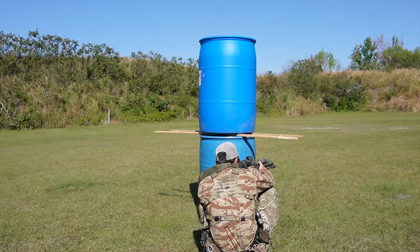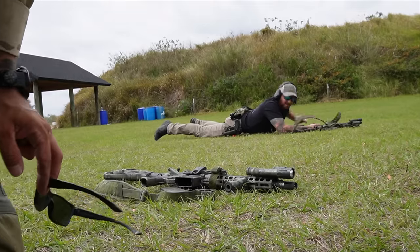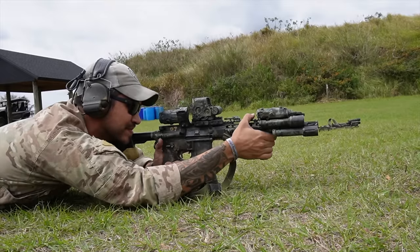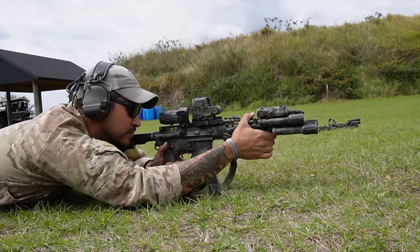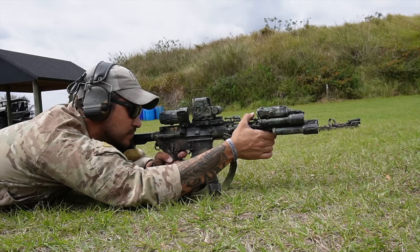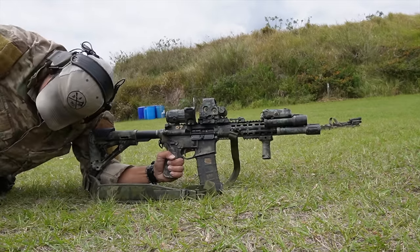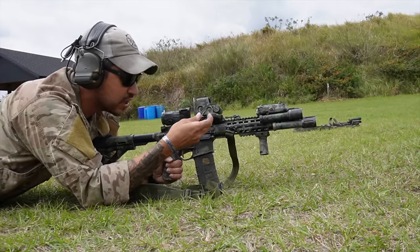Now, when it comes to your prone position, it's the most stable position out of all the positions you can get in. It's also the lowest profile that you can get. It's also something that, unless you have a clear line of sight, you may not always be able to be in. But I like to also get as many points of contact as I can. I will even put the magazine on the ground and utilize that as a point of contact to stabilize the rifle as much as I possibly can.